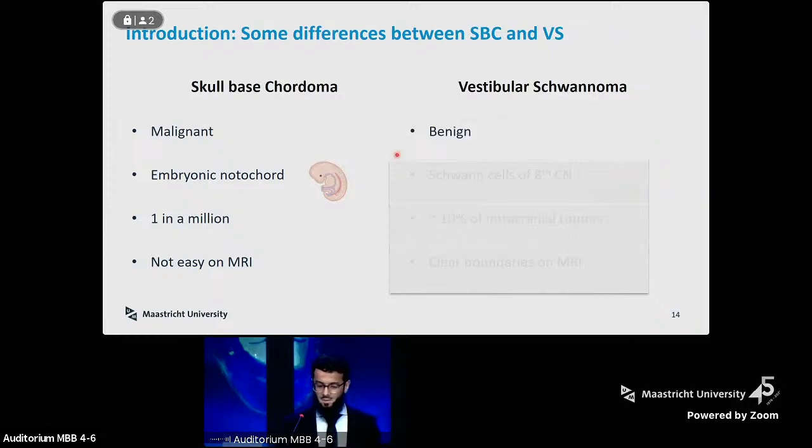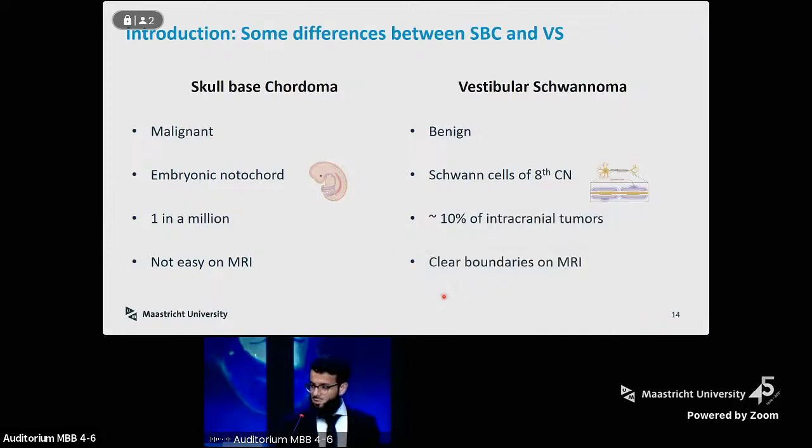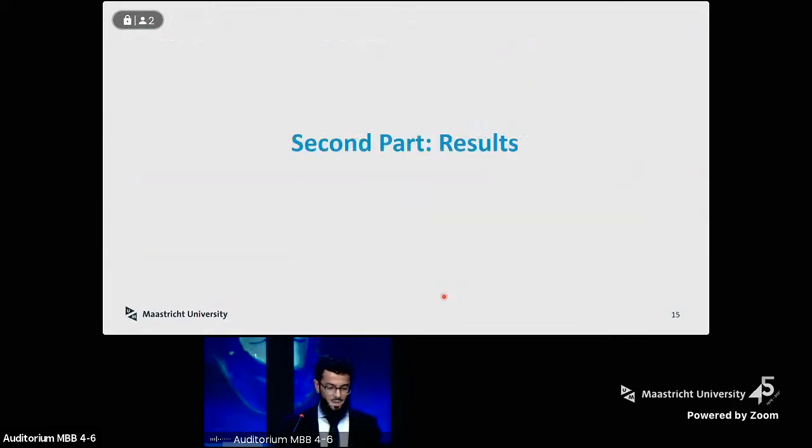By contrast, vestibular schwannoma is benign, originates from the Schwann cells of the vestibular cranial nerve, represents around 10% of all intracranial tumors, and it is easy to identify on the MR images. These different natures highlight the degree of difficulty during treatment, with skull-based chordoma being more challenging. Now, turning to the results of my work.